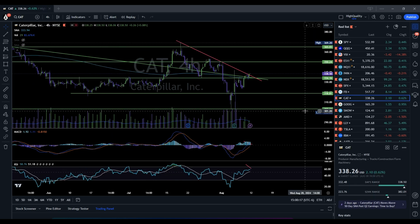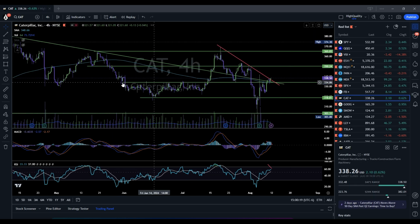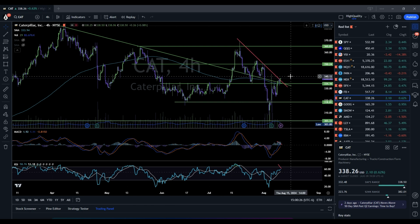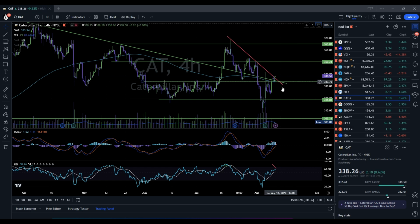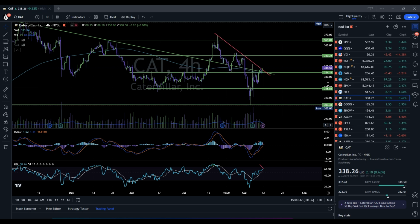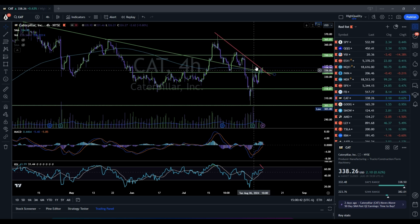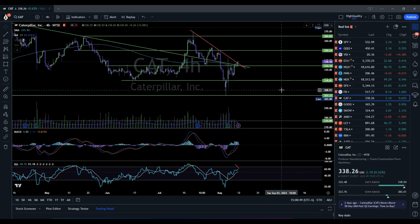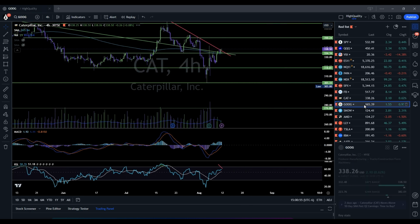Caterpillar stock. So Caterpillar did break above its longer term descending trend line. Then we broke above this shorter term descending trend line as well. These are all bullish signals for price to push higher up to the 350.24 level come the early part of next week. That is the bullish scenario. But let's say price falls back below 334.16. That's bearish for price to fall down towards 318.81. Then we could fall as low as 303.33 in the coming days. Okay, that is it for Caterpillar stock.